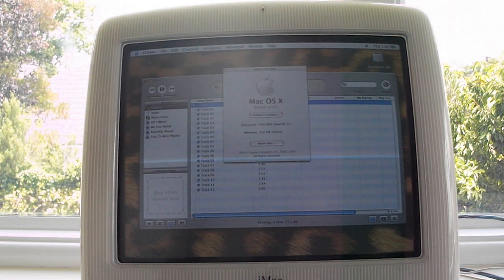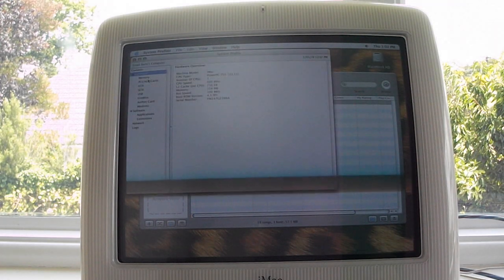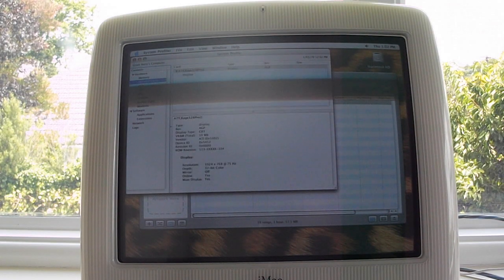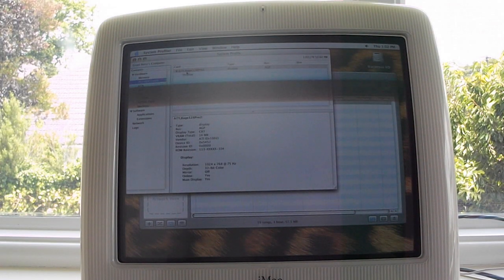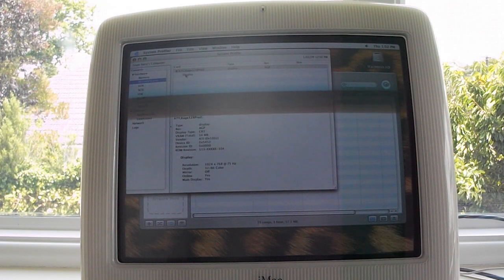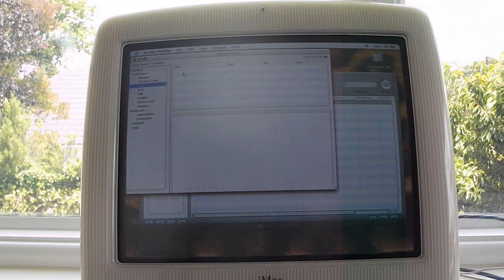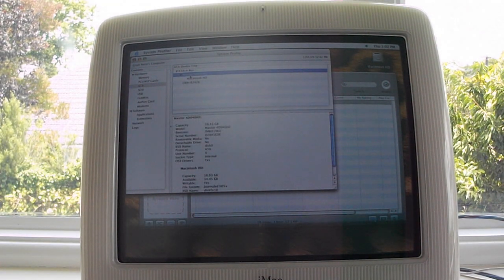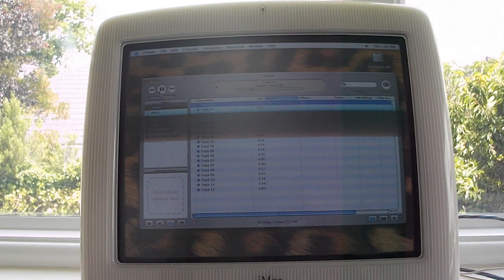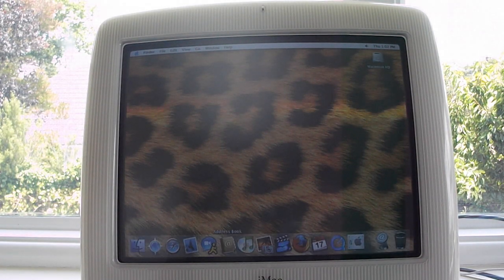I think it has the 16 meg graphic chip. It should. Oh, we have, there we go. Yep, 16 meg, so there's the ATI Rage 128 Pro 2 with 16 meg, so it'll be a bit better performance. And it should have, yep, a Maxtor 40 gig hard drive. Well, let's not get sued by the copyright people, shall we?